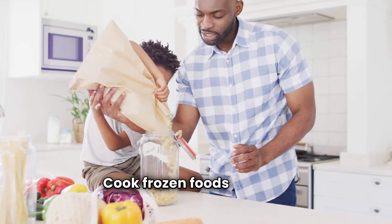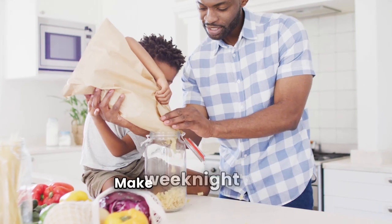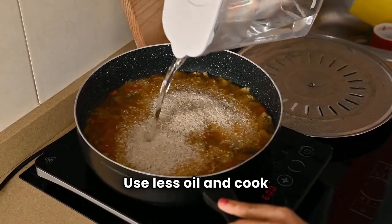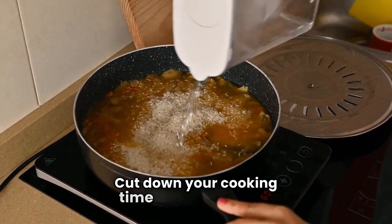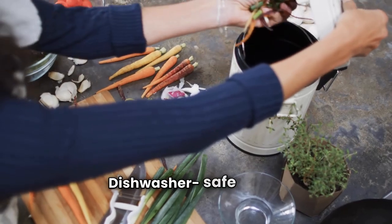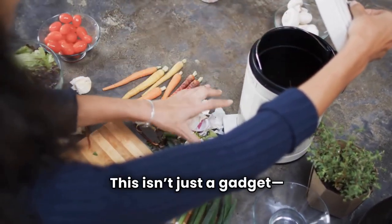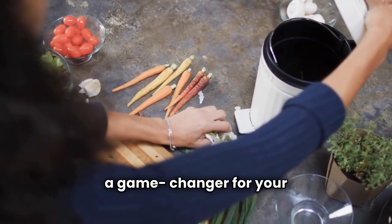Cook frozen food straight from the freezer. Make weeknight meals easier than ever. Use less oil and cook healthier. Cut down your cooking time and energy bill. Dishwasher safe parts equals minimal cleanup. This isn't just a gadget, it's a game changer for your kitchen.